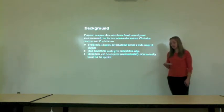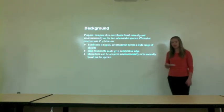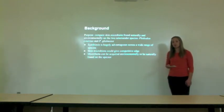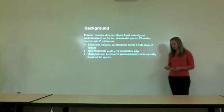Symbiosis is defined as an interaction between two organisms that benefits both organisms. Symbiosis is hugely advantageous across a wide range of species. Microbes and hosts have a dynamic relationship which involves microbial communities influencing the health and critical life functions of their hosts. They are so influential that researchers now coin them the newly discovered organ. Depending on the strength of this relationship, together the microbial community and the host can be considered an advanced evolutionary whole.